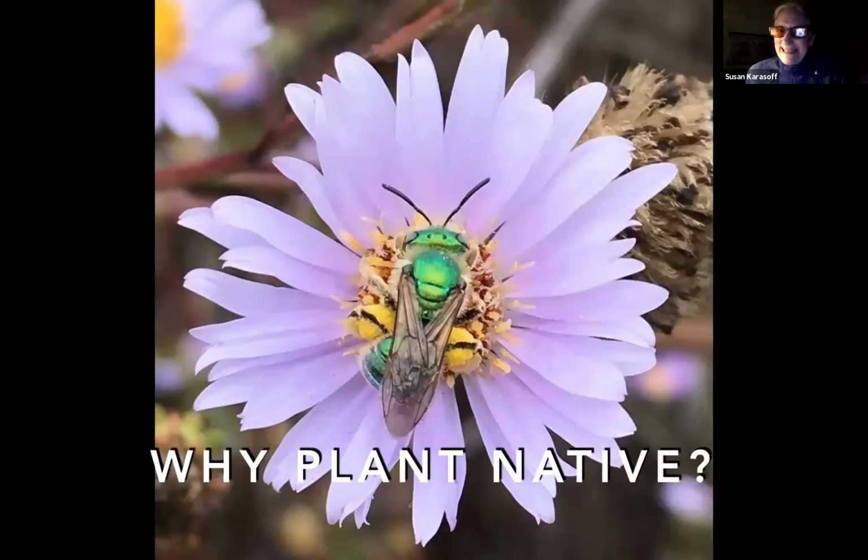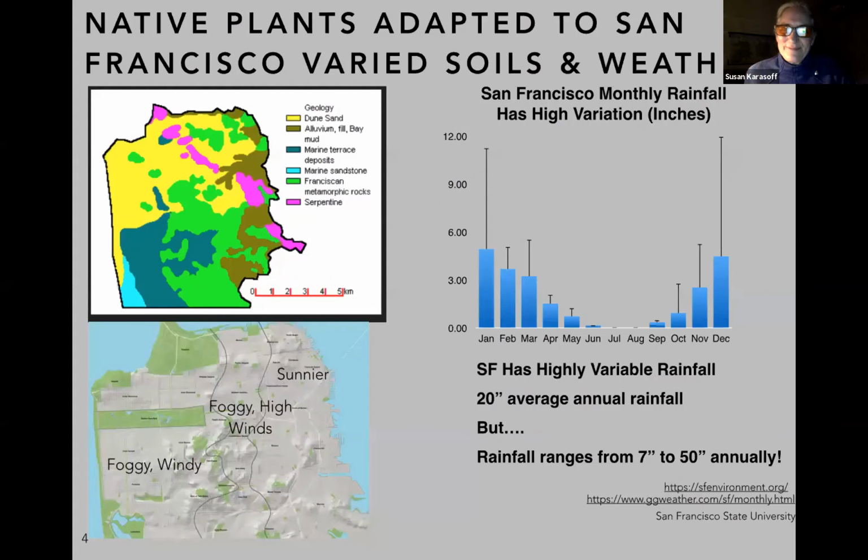So why plant native plants? Well, our native plants evolved in San Francisco's varied soils and weather. In 7 by 7 miles, we have got 6 kinds of soil. We've got 3 north and south fog and wind banks, and we have an enormous variation in rainfall from month to month and even within months from year to year.